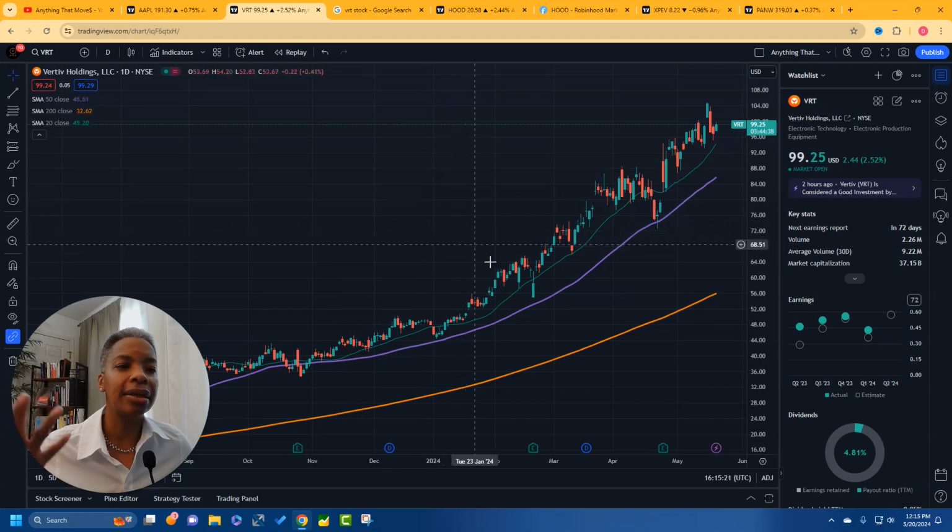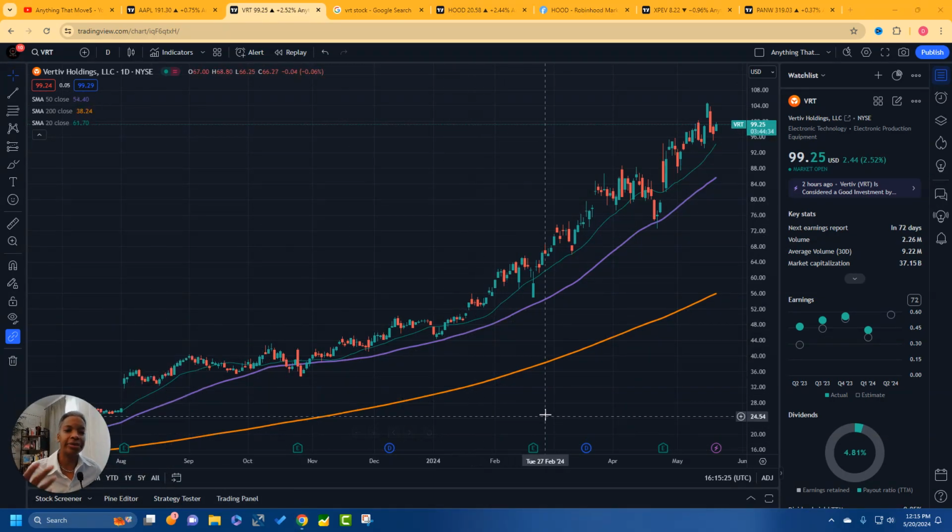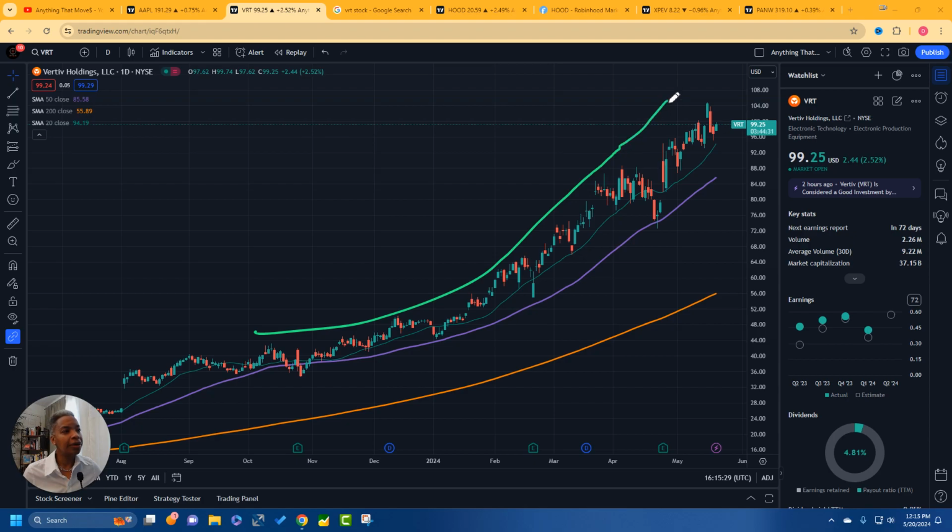Easter egg stock. Look at this. Why is everybody stressing on what Apple's going to do, what this other stock is going to do, Hood, everybody. Look at this. VRT. Nicely cruising upward. That's supposed to be a little arrow. There you go. Nicely cruising upward.